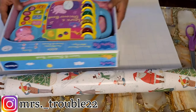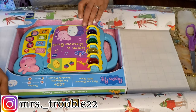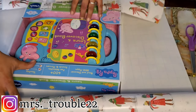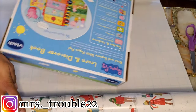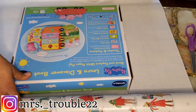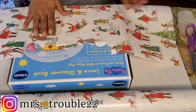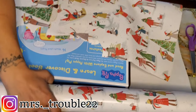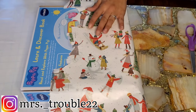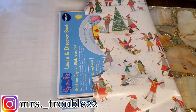So what I like to do is roll it out. Make sure it's got a nice amount of room. And because this is open, we're going to wrap it face down. I like for it to come above halfway. And then I'll turn it. You always want to make sure you have enough paper. You'd rather have more than enough than not enough.